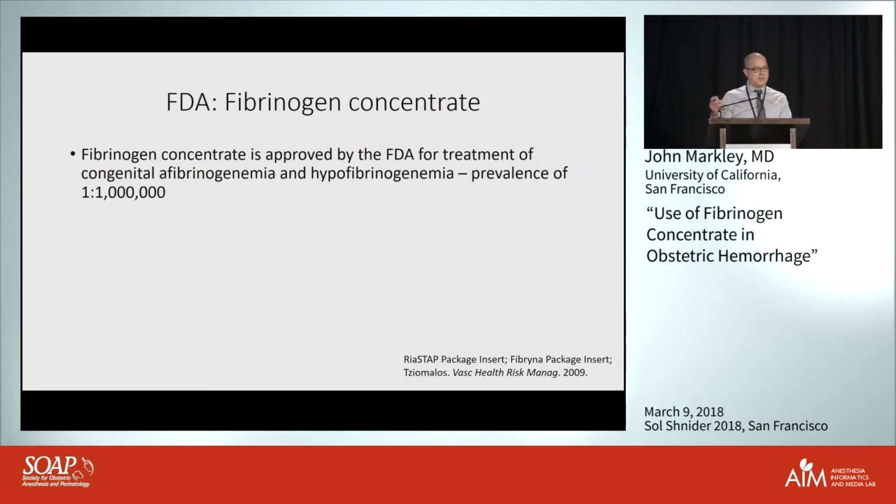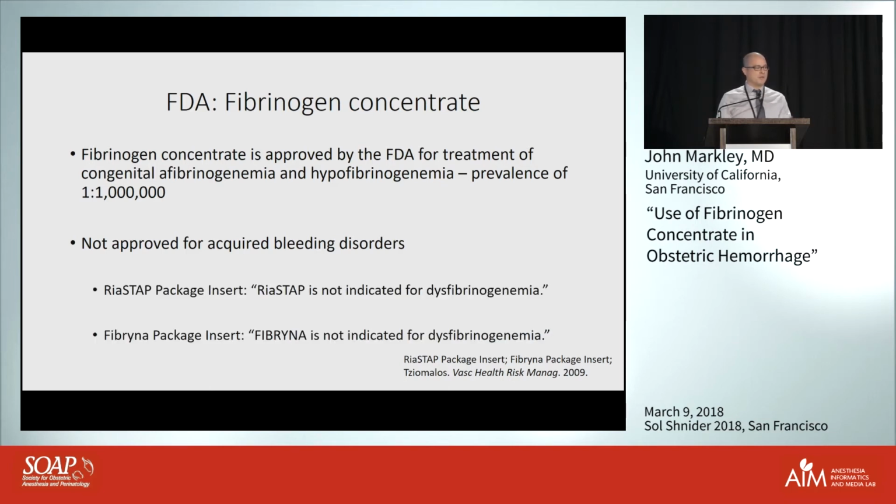More about fibrinogen concentrate, another disclaimer I'll give you is that the FDA has only approved the use of fibrinogen concentrate for congenital afibrinogenemia or hypofibrinogenemia states, the prevalence of which is about 1 in a million. The FDA specifically says this is not approved for acquired bleeding disorders, and both of the products that are available in the United States, RiaSTAP and Fibryga, clearly state in their package insert that this is not indicated for dysfibrinogenemia. That said, I will spend the rest of the talk talking about using it for acquired bleeding disorders of postpartum hemorrhage.